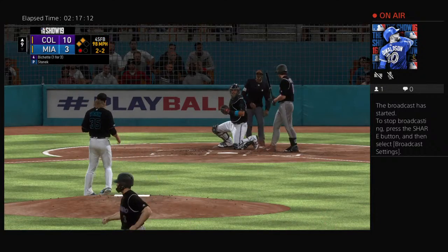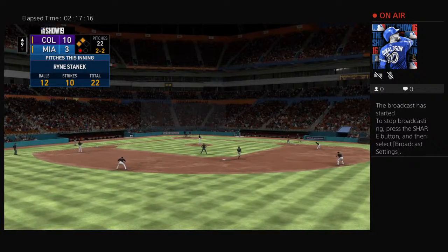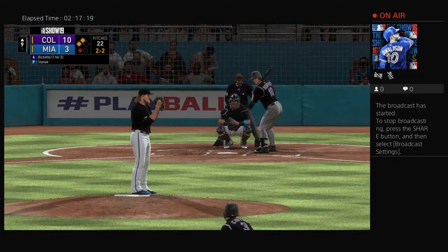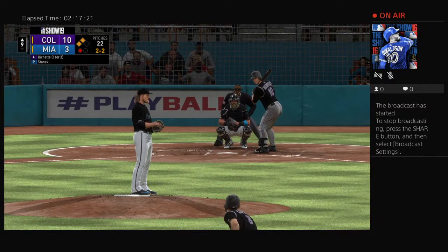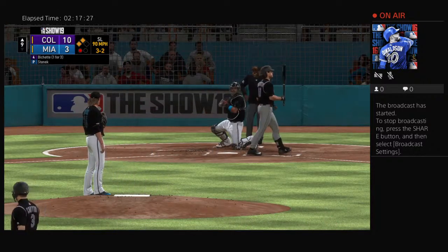Misses above the zone for a ball. Second and third here, 1 man out. And that misses, so it's a full count, 3-2.